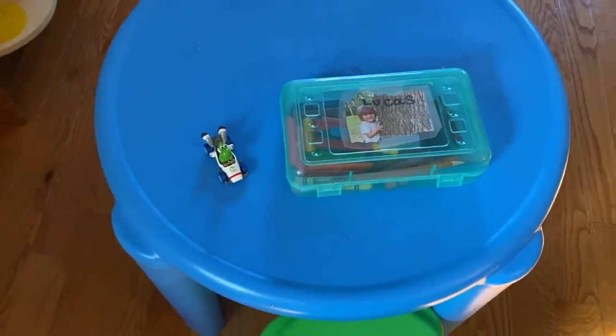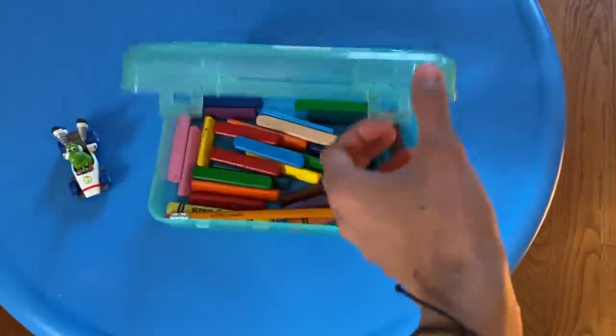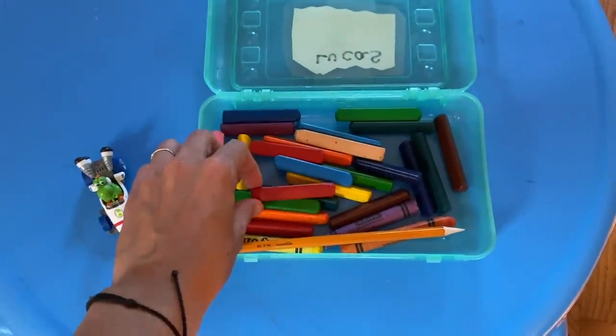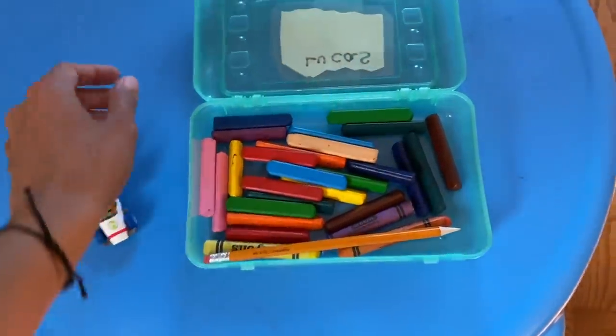They're eating breakfast right now. My two-year-old wants to be involved, and I also got him a little box. And inside here, he has these jumbo crayons. They're like these triangular crayons. It's good for the fine motor skills. I'll link some of those below.